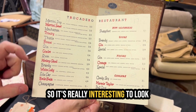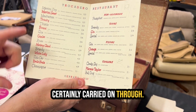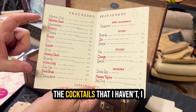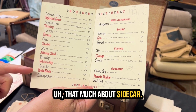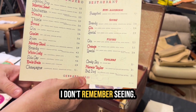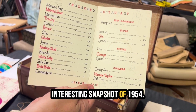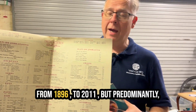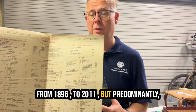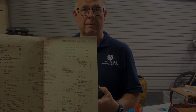So it's really interesting to look at some of the cocktails that have certainly carried on through, but also some of the cocktails that I personally haven't heard that much about. Sidecar I don't remember seeing, Monkey Gland I don't remember seeing. So I think it's a really interesting snapshot of 1954. So the Trocadero in Coventry Street, London, from 1896 to 2011, but predominantly 1896 to 1965 was its heyday.